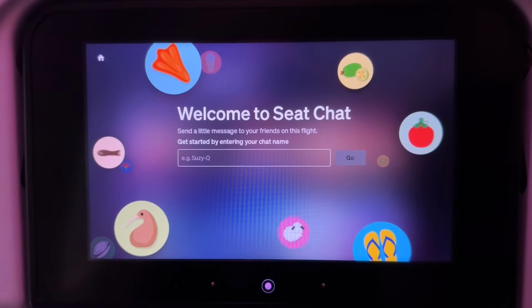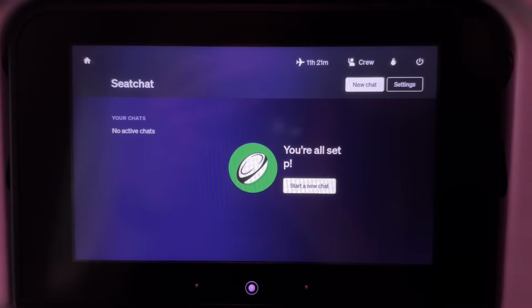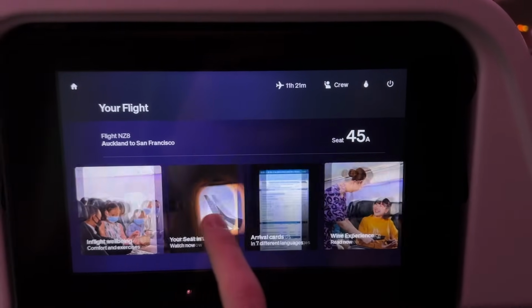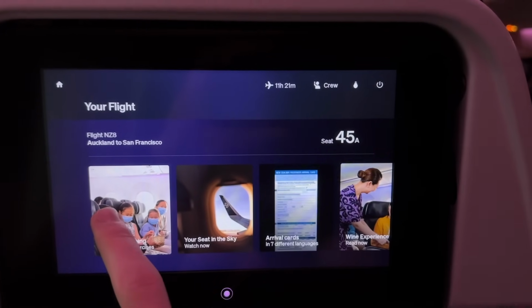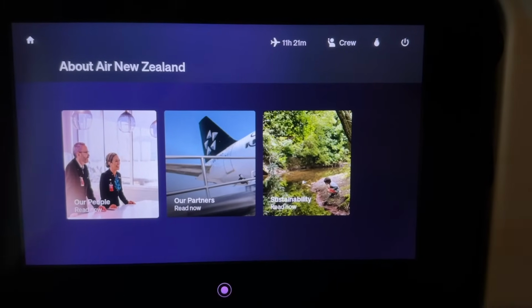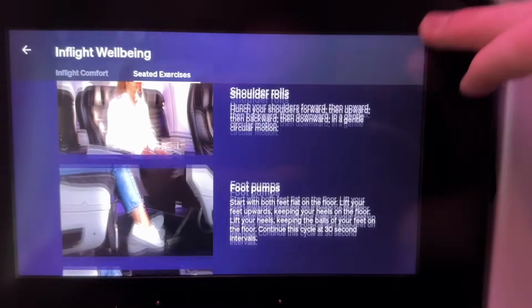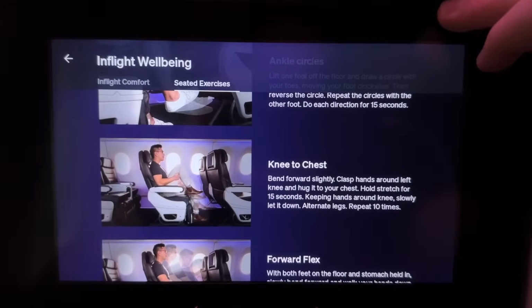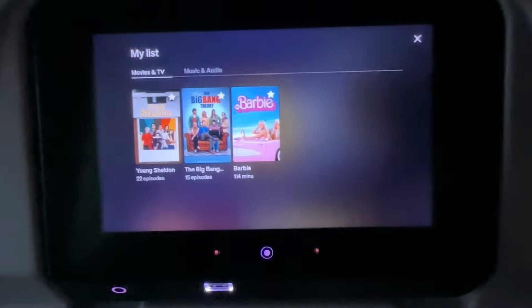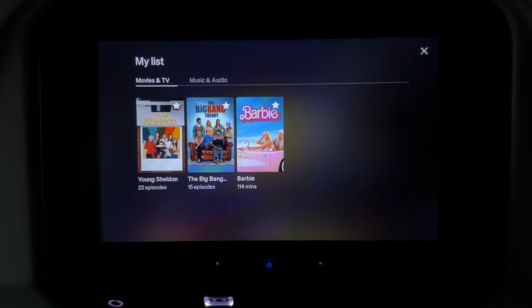They have seat-to-seat chat, which is kind of fun if you're traveling with someone but not sitting with them, however I didn't feel like bugging a random stranger with some messages today. The Your Flight tab included a number of videos and texts explaining the in-flight and post-flight experiences, in addition to a section with seating exercises to keep your circulation going while you're sitting in an airplane seat for potentially a 14-hour flight or so. I do also like the ability to add things to favorites, so if you do want to go watch movies, TVs, or music that you've saved, it's pretty easy to access that.